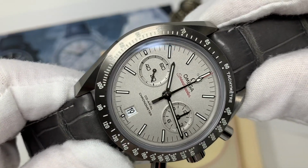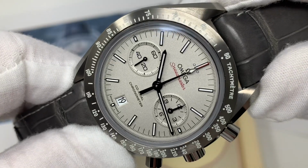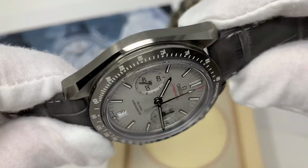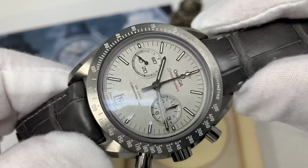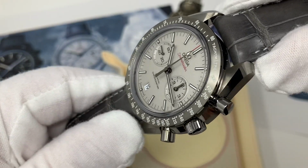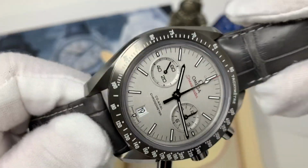So then I still hesitated. Why? It was the watch size. Its 44.25 millimeter diameter was concerning to me. So what happened? One day, while waiting for my supposedly first choice as a ceramic timepiece, which was the IWC Top Gun, I put this watch on my wrist and I fell in love.